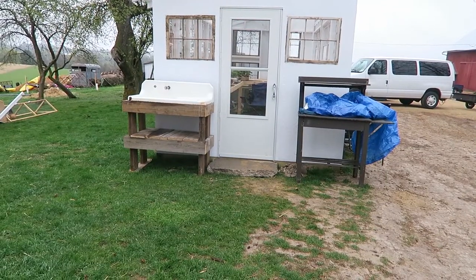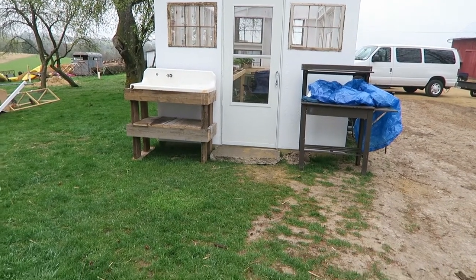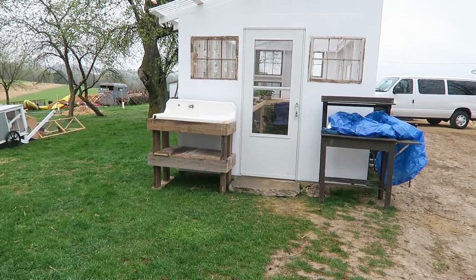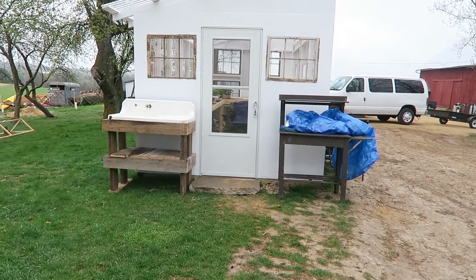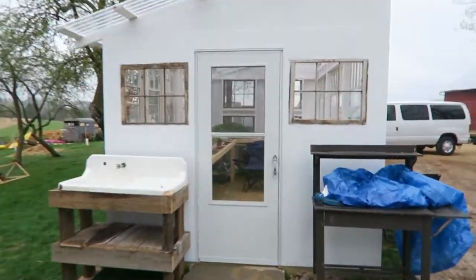The greenhouse is coming along really well. I'm getting fuller and fuller in there. My sink is in place. Scott's gonna work on my potting bench. It's on the project list. He's dragging his feet on that one. I don't know why, but sometimes that happens on projects he doesn't like.